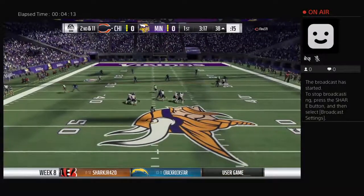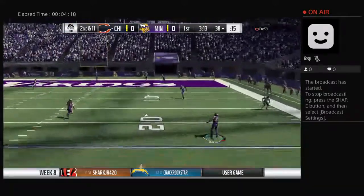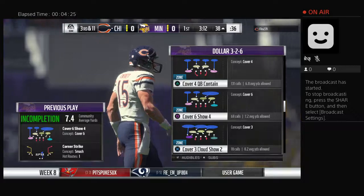To throw on 2nd down, Everett. Flushed out right. On the run, he'll let this go deep right side. So the long attempt falls innocently to the ground, and it brings up 3rd.